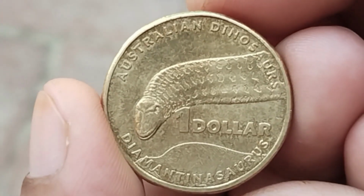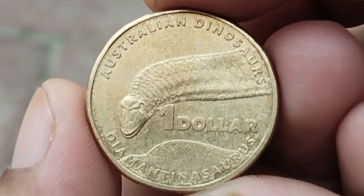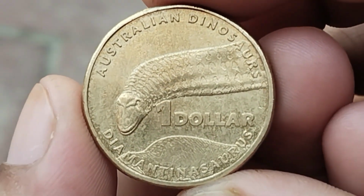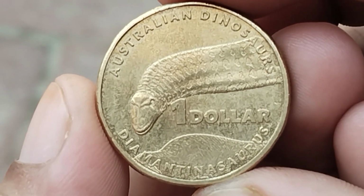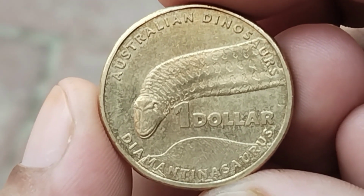Next up, the Australia $1 2009 coin. You won't believe the incredible value this coin could hold in today's market, possibly even reaching millions of dollars. So, if you've got one of these coins stashed away in your collection or pocket change, you'll want to watch this video all the way to the end.